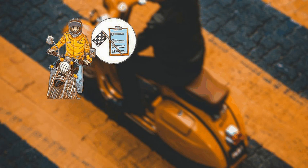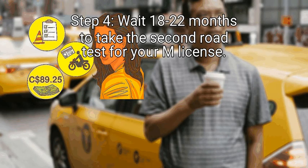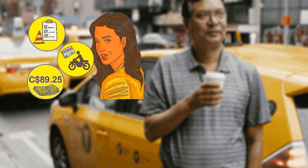Safety courses usually last 2 days, and provide a motorcycle for your use. Finally, wait 18 to 22 months to take the second road test for your M license. If you took an approved safety course to get your M2 license, you need to wait 18 months before taking the final road test to get your permanent M license. If you took the M2 road test at a drive test center, you'll have to wait 22 months.